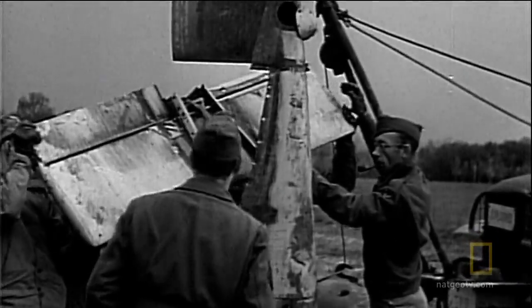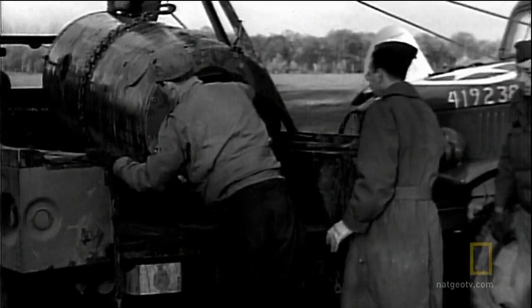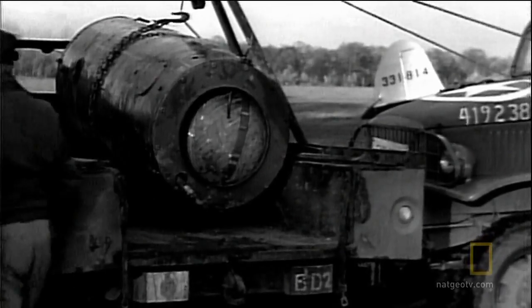The tangled wreckage concealed important clues about how this amazing weapon found its target. Hap Arnold collected all the pieces he could find and shipped them back to the U.S.